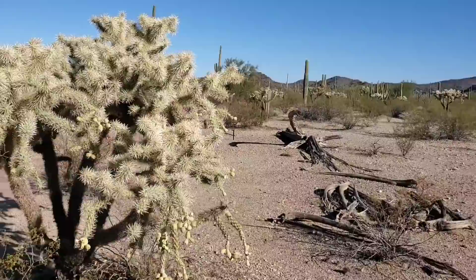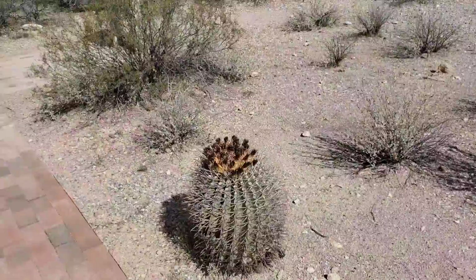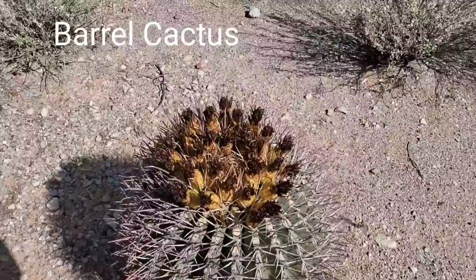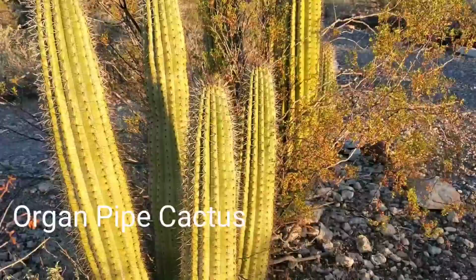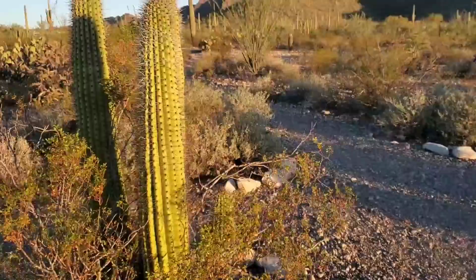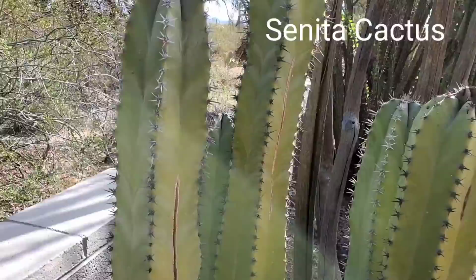And this here is called a chain fruit cholla. You can see where the fruit kind of hangs down. This here is the barrel cactus, and we just read that in mid-May all this cactus landscape is blooming. It would be awesome to be here. So this is the Organ Pipe. I'll show you the difference between the Organ Pipe and the Sonoita. The Sonoita, you can see, is different. It has like 5 ribs on it.